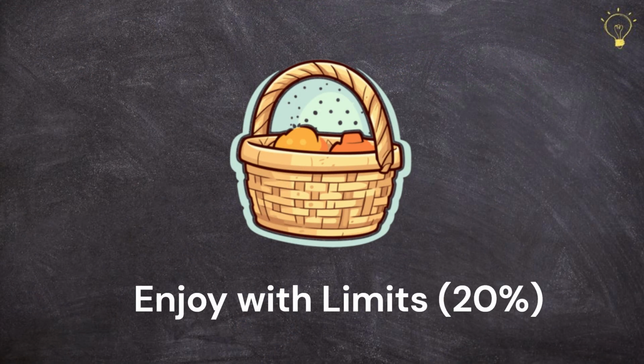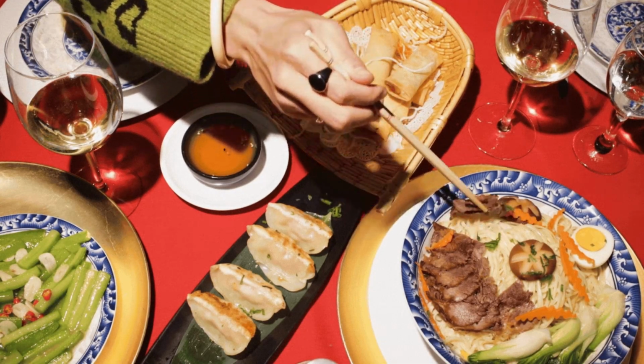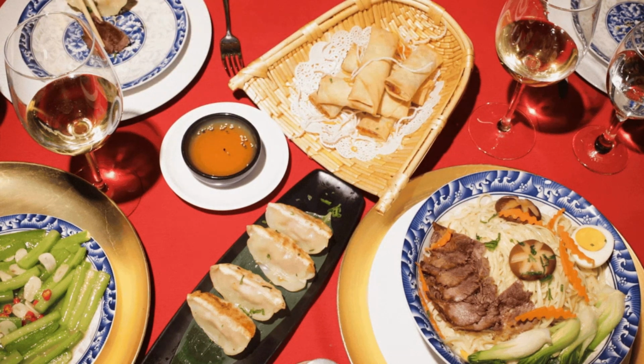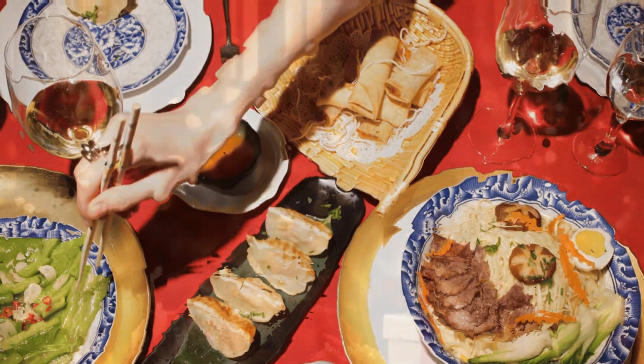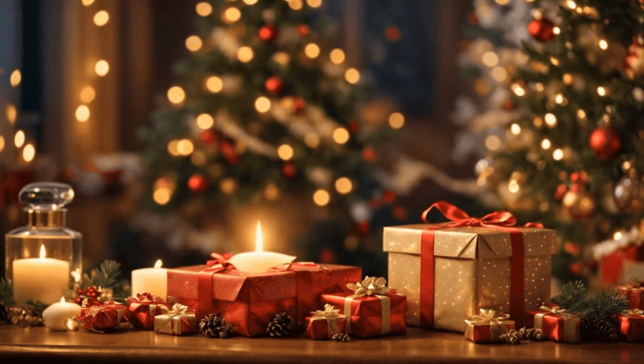Basket 3. Enjoy with limits, 20%. We all deserve to enjoy the fruits of our labor, but within reason. Use this basket for holiday shopping, dining out, or traveling. The key is to set a budget and stick to it. Unique tip: gift creatively. Instead of pricey gadgets, consider homemade or personalized gifts. Not only are they thoughtful, but they also save money.